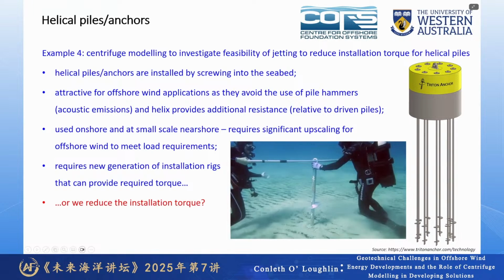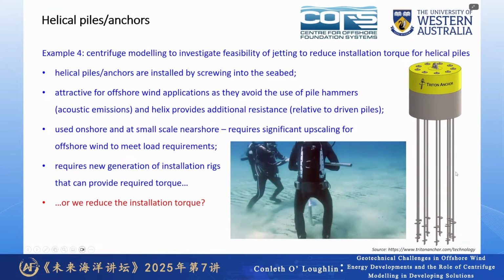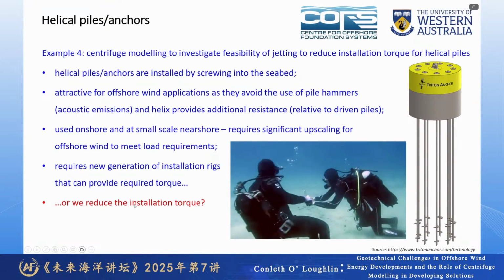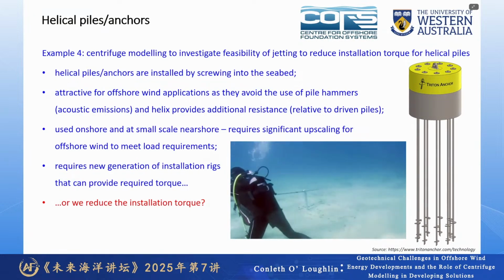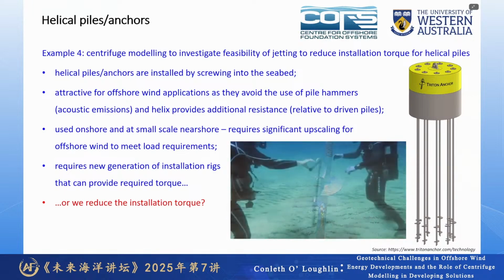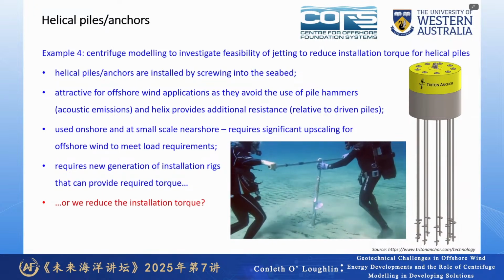You can see it here on the right-hand side where they've arranged these helical piles in a group to give additional capacity. They're used onshore for different applications, for example, for supporting transmission towers. They're also used near shore for things like floating pontoons and jetties, but they haven't really been used offshore yet.